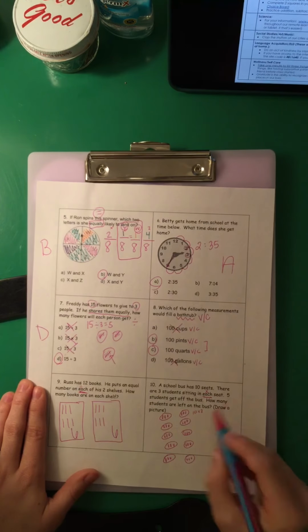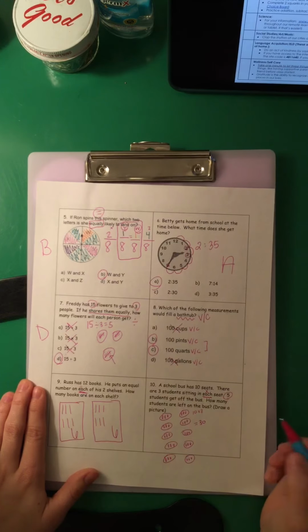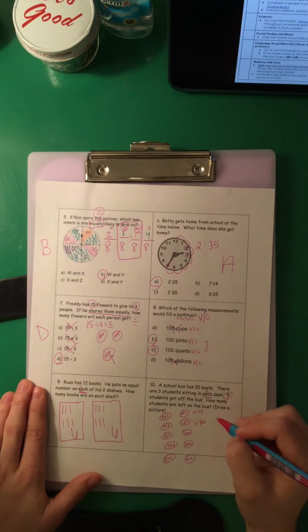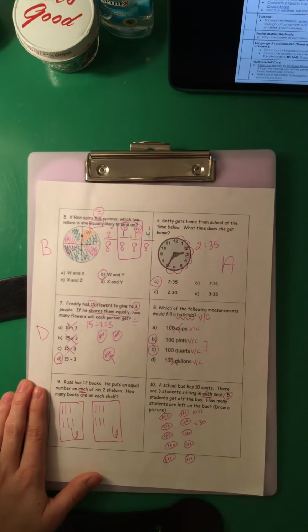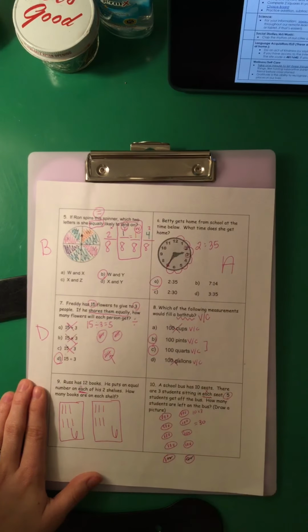Now, 5 students get off of the bus. If those students are getting off of the bus, what are they doing? We're subtracting. They're leaving. So 5 of those students are going to get off the bus. So 1, 2, 3, 4, 5. Okay, we can also think 30 minus 5.